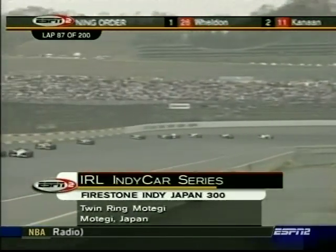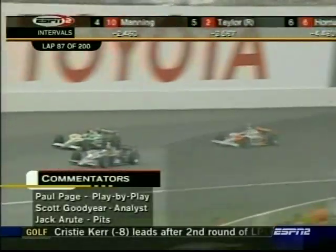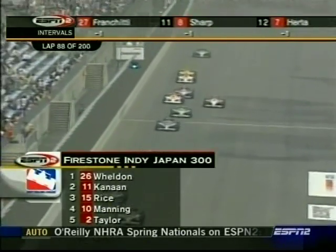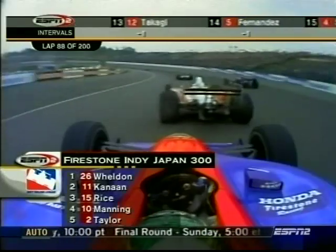But he kind of gets stuck up there. Schechter's been using that high groove as well. The IRL IndyCar Series live coverage from Motegi, Japan. 3rd round of the series, final preparation before the 88th running of the Indianapolis 500 on the Memorial Day weekend. And I can't get over how much Sam Hornish in that number 6 Marlboro Team Penske car is struggling.